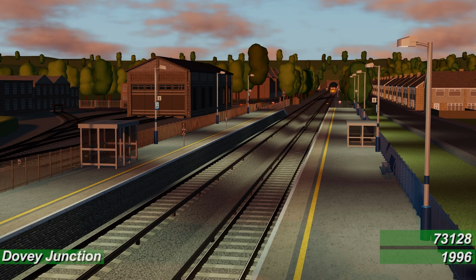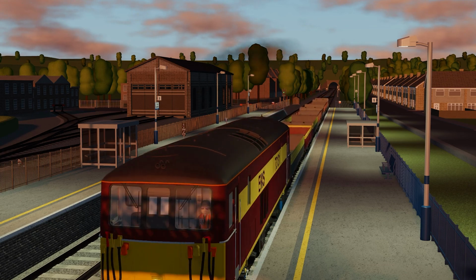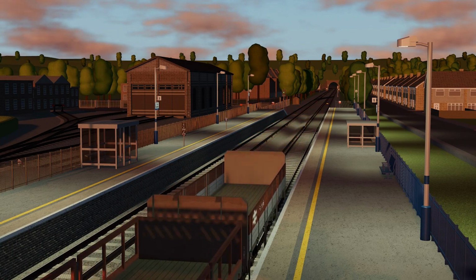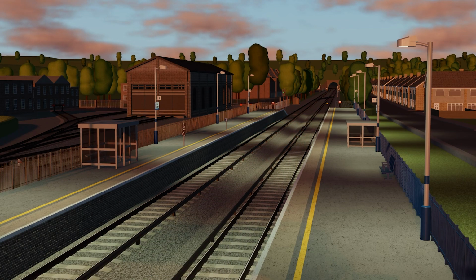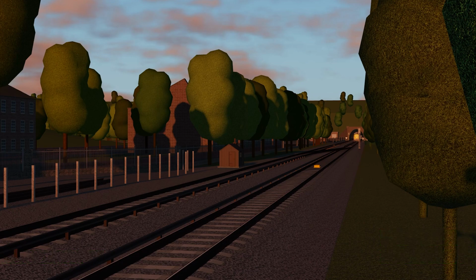Class 33s on Enterprise workings had been steadily replaced by EWS Class 73s. Here 73128 leads a working from Minestow. Another Enterprise working, and another from Minestow Yard, this time led by Regional Railways liveried 37414.